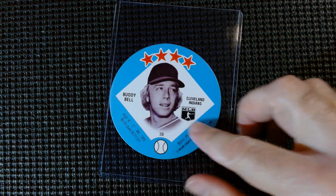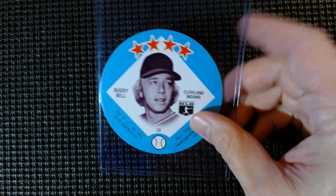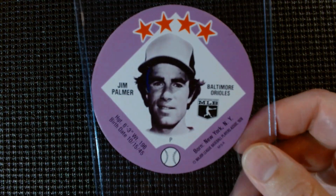Yeah, then they also did some of the stuff like Burger Chef. It was part of like their Happy Meal box. Maybe on soda pop bottles, stuff like that. Different products like the Wiffle Ball box. Alright, here's another good one. Hall of Famer Jim Palmer.